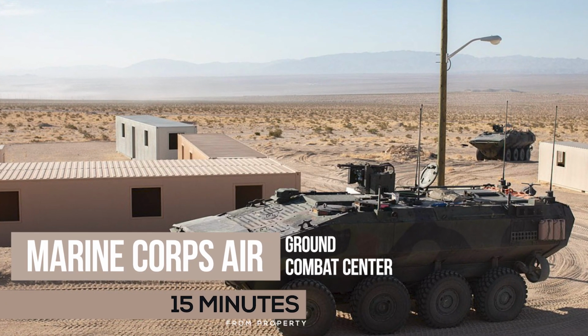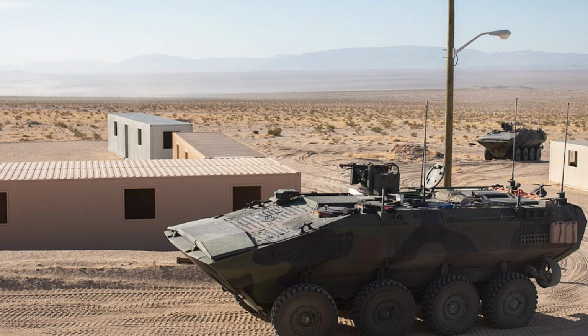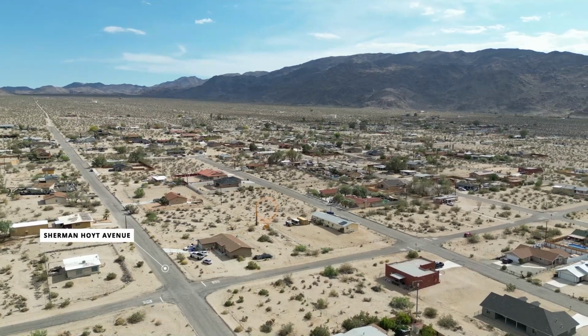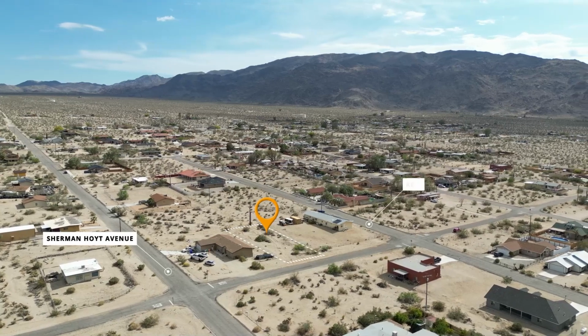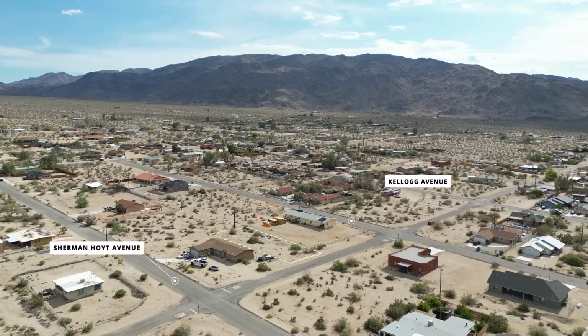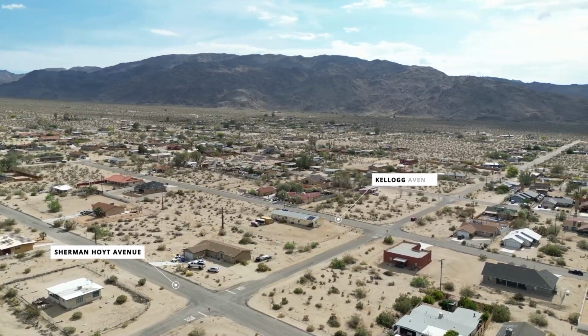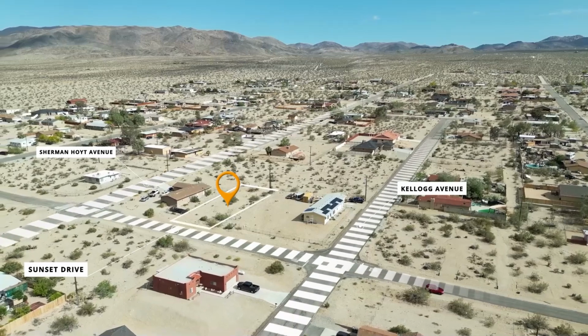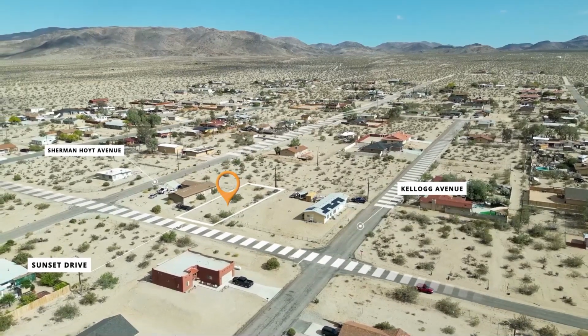The presence of the Marine Corps Air Ground Combat Center brings a distinct character to the area, providing opportunities for employment, support, and collaboration within the military community. 29 Palms offers a unique blend of natural beauty, community warmth, and cultural significance that makes it a truly special place to experience.